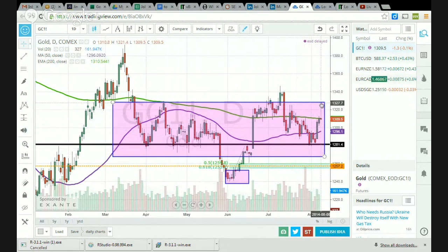July has now ended. A lot of cycle analysts were expecting gold to bottom in July. If that's the case, we should be heading higher. In my opinion, I'm bullish on gold for the long term. I think we're going to go beyond the 2011 highs, which was around 1920. Right now we're at 1310.